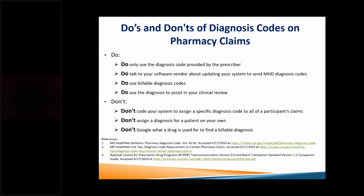So the expectation is for the pharmacy staff to utilize the diagnosis code that's included on the prescription hard copy, or to reach out to the prescriber to confirm the diagnosis code if one wasn't included and we are expecting one to be submitted. We also really urge you to talk to your software vendors, as we still have many pharmacies that are calling and telling us that their vendor doesn't support the submission of diagnosis codes, but diagnosis code submission is a standard part of the NCPDP transaction.